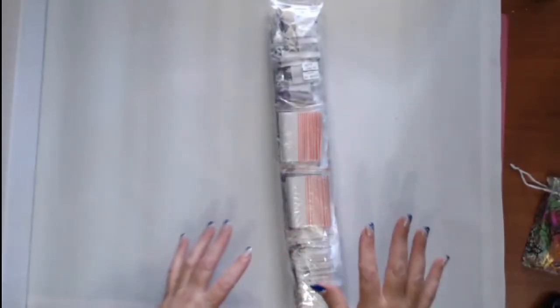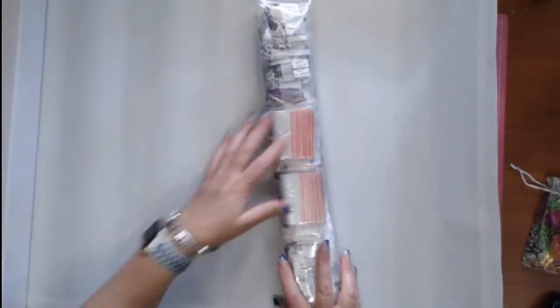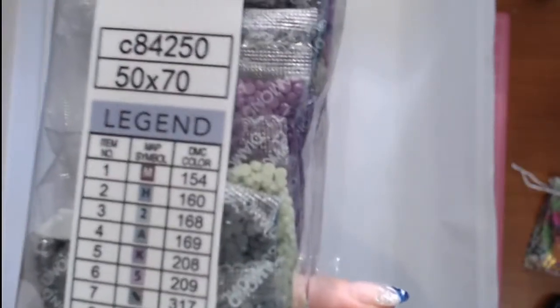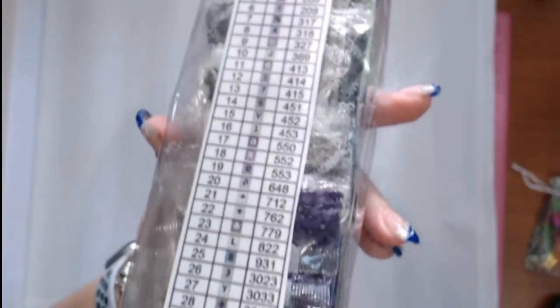Okay. Now, they have just recently changed how their canvases are, and now they give you a legend. Okay. Whoop, nope, you're not seeing it. So this I can put through my Xyron label maker.